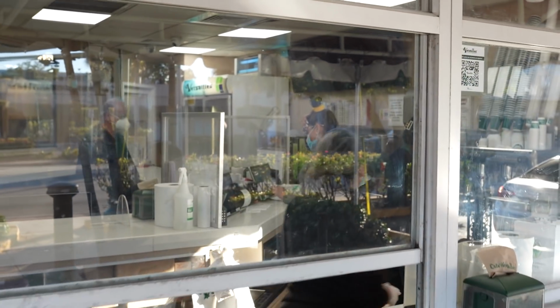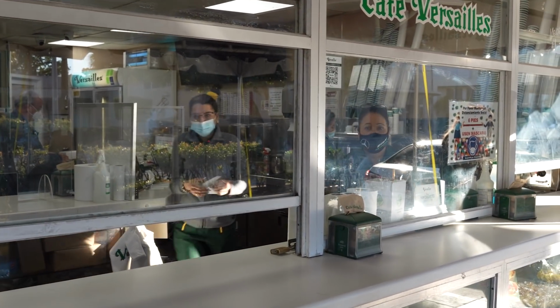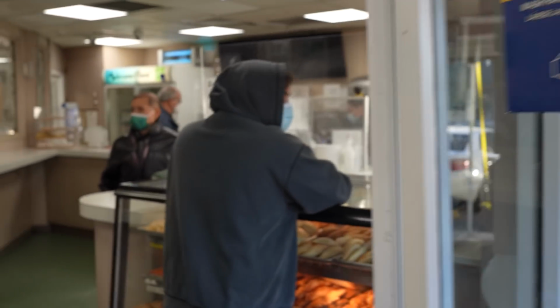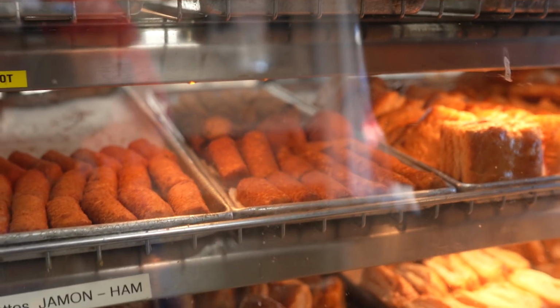All right, guys, so here's what we're getting right now. In Miami, we have a thing called the Cuban Colada, and I'll show you guys. It's kind of like an espresso, and things have changed obviously because of the pandemic, but let me give you guys an idea of what's going on in here. Let me show you the food that's available. See this? Oh yeah, there's croquettes, empanadas.